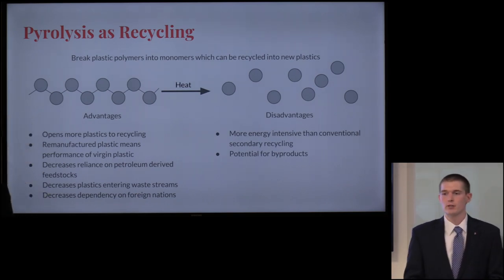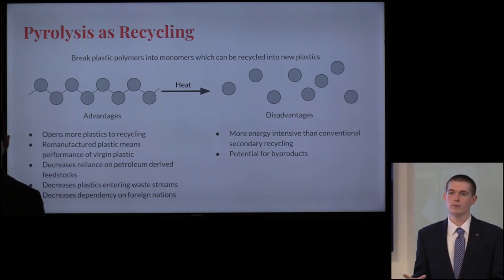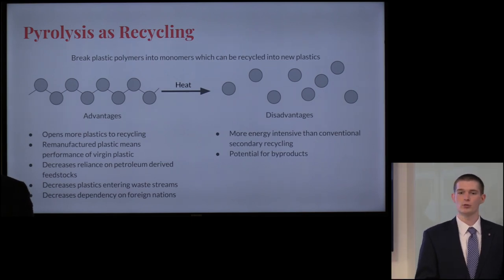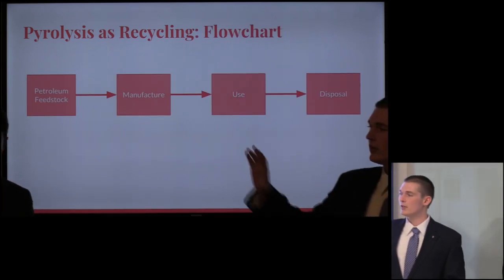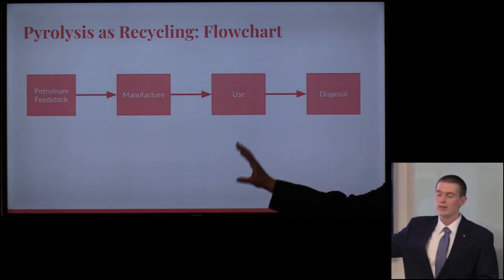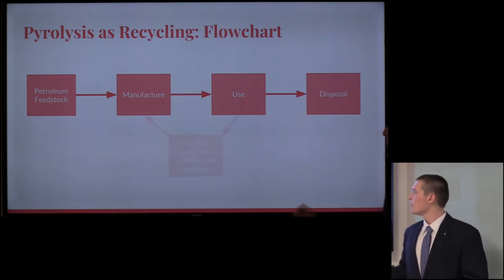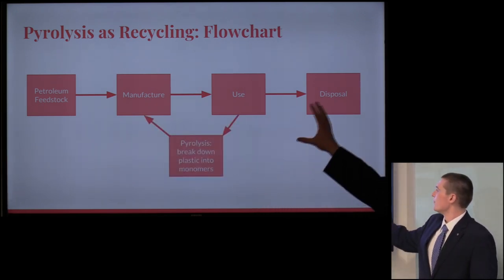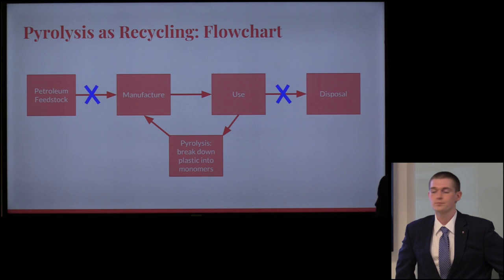There's also a potential for byproducts. When you melt it, then you have no chemical reactions, so it's the same material. But we also have some byproducts in this because you're making and breaking chemical bonds. That in itself is a double-edged sword, because sometimes these byproducts can have commercial or economic value in and of themselves. So if you think about it, currently we have petroleum feedstock, we manufacture our plastics, we use them and dispose of them. That's our current single-use paradigm. However, pyrolysis takes this and links it back to manufacture, allowing us to avoid going to disposal and avoid more petroleum feedstocks, and having a nice, clean cycle.